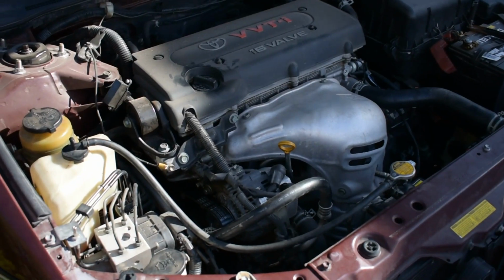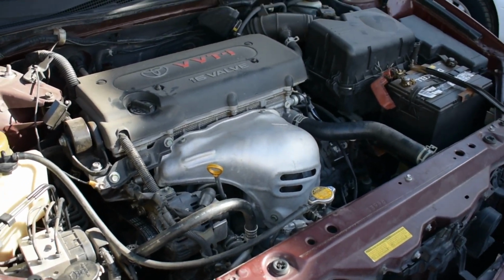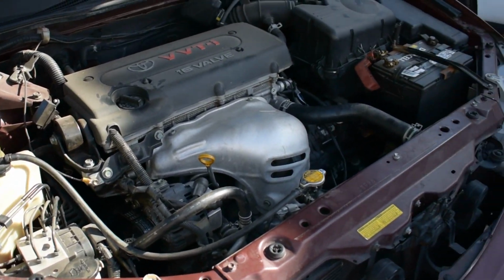Now the coolant is quite low. It's not empty, it's just low because it's a very, very subtle drip. He said that it only really drips when it's parked, and it does it sporadically, not all the time. So we are going to have to change the water pump out, unfortunately.